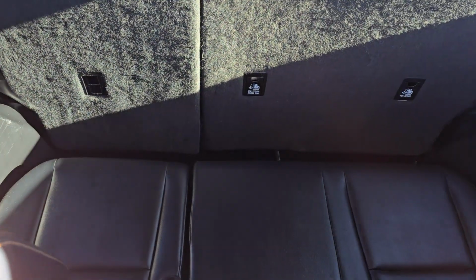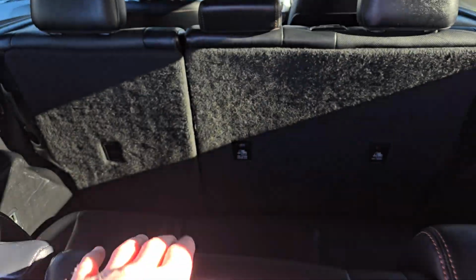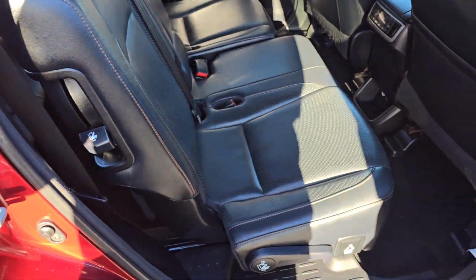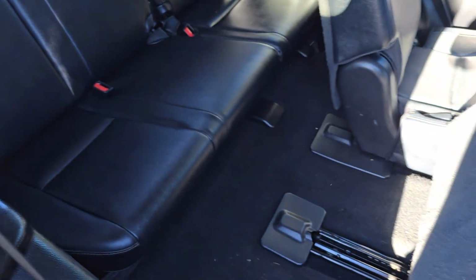So you can see the boot space, slightly larger, not a huge amount in it. And again, with the back space, you've got a pretty similar gap between the rows. And this row here will go forward a bit as well, just to balance that out a bit more. I'll just show you on this how easy that is to do. Just slide it forward there. It has different positions it can lock in, giving you different amounts of space there. And then in the back here. So yeah, I'll finish the walk around so you can see.